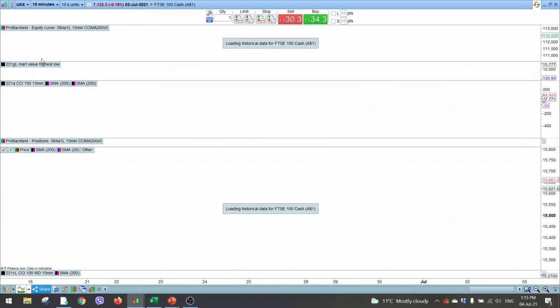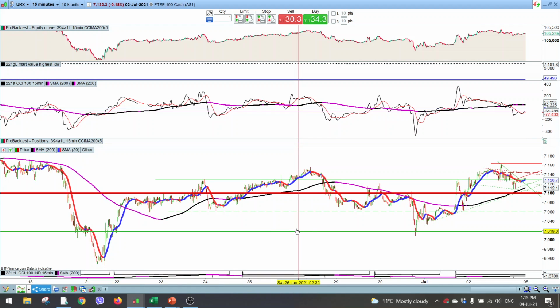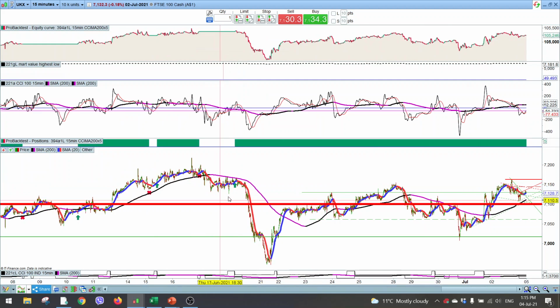Next, we look at the FTSE. That's been going in a sideways motion as well. And you can see there the profitability is 5,246 for the 5-month period. But that remains open because we're not in a profitable stage since we opened back here on the 18th of June.